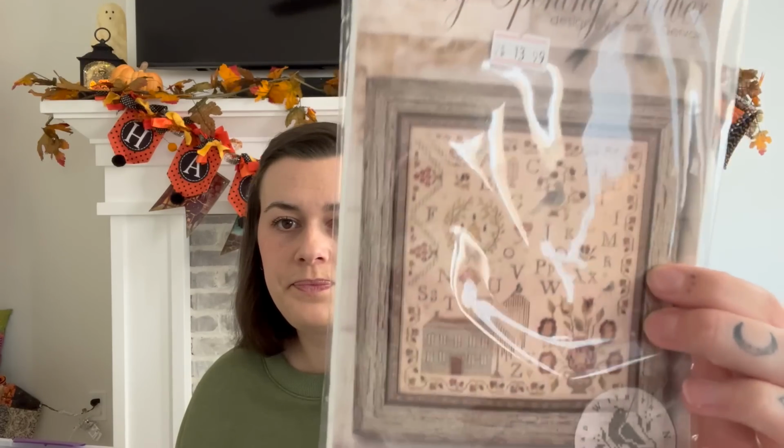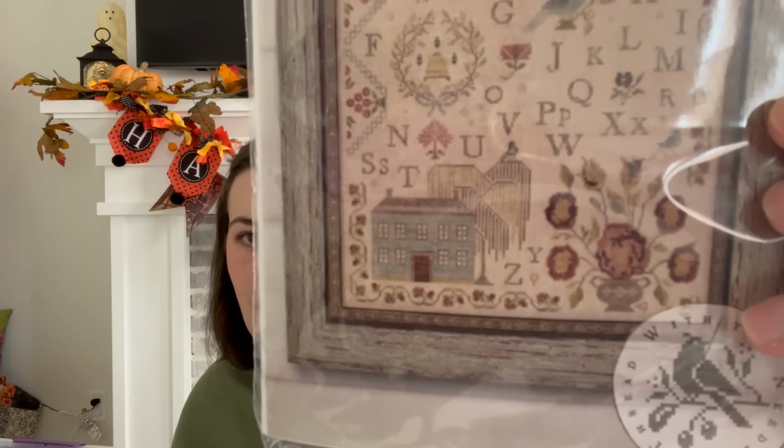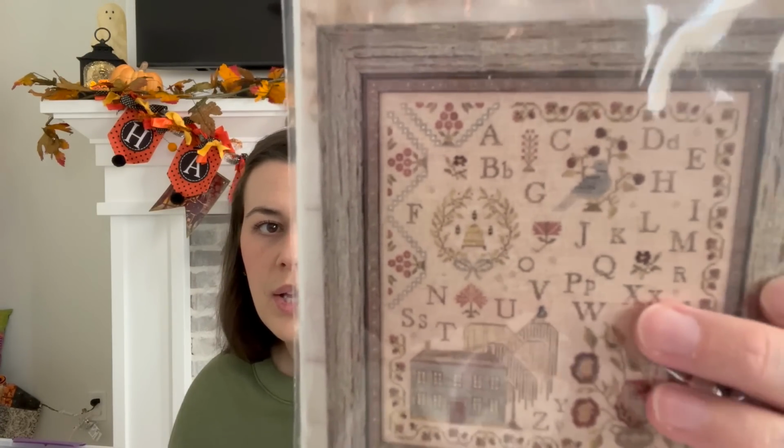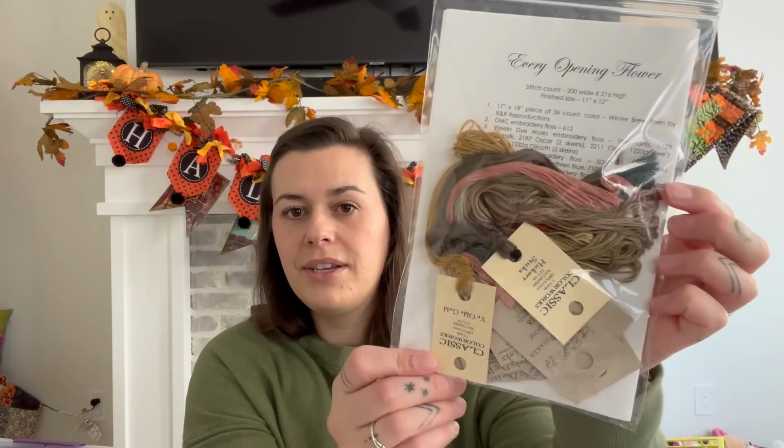Okay, and then I got With Thy Needle and Thread, Every Opening Flower. I loved that Weeping Willow so much, and the little bee skep. So I got this pattern and all the flosses. So that is 100% ready to go.